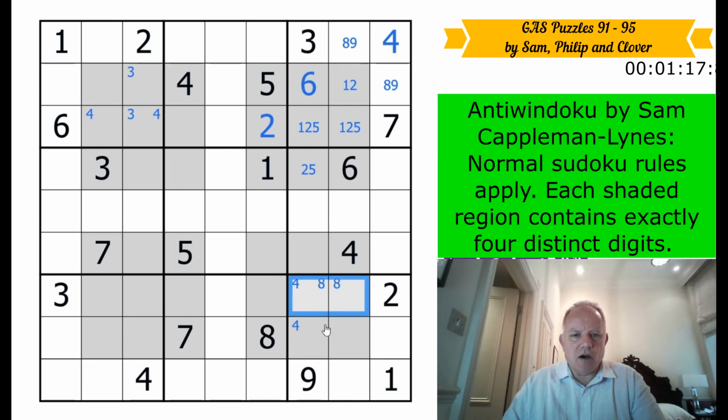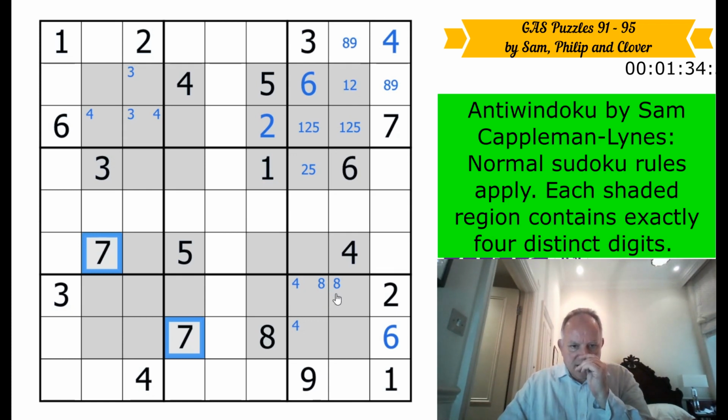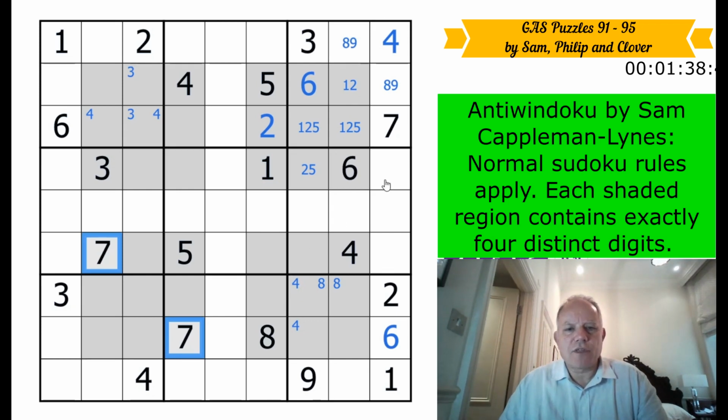9, 2 and 1 aren't. 6 isn't. That's a 6. 9, 2, 1, 6. So 7 and 7. Oh, but I don't know there's a 7 in the window. There probably isn't, in fact, given that you couldn't get a second one in. I don't think that's proved.